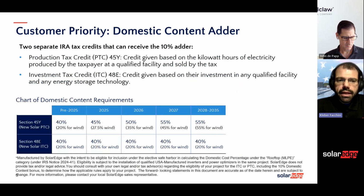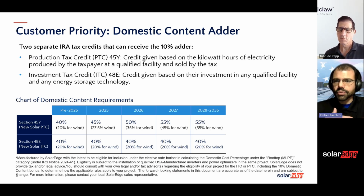So next, let's look at the IRA, the Inflation Reduction Act tax credits. As we all know, there are two different tax credits that can get domestic content. The legislation has extended two key tax incentives for commercial PV systems: the production tax credit, which is the PTC, and the investment tax credit, the ITC, both traditionally offering developers and site owners up to a 30% tax credit. As we all know, in C&I it's mainly the ITC that folks are using.